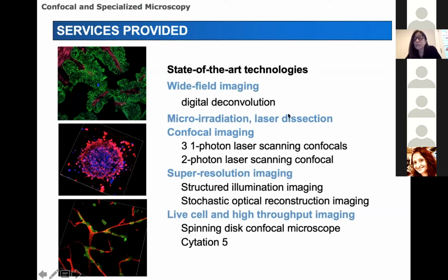In the laser dissection mode, the laser can be used to excise a region of interest from heterogeneous tissue, whether it's a stem cell niche or a tumor. And then the laser is used to catapult the excised sample in a contact-free, sterile manner to a receptacle for further analysis by genomics or proteomics. We have a ton of confocal microscopes. We've also recently acquired super resolution imaging systems, including structured illumination imaging and stochastic optical reconstruction microscopy. Long names, but the long and short of it is that the super resolution imaging systems allow us to have 2- to 3-fold increased resolution compared to that obtained using confocal or conventional wide field imaging.